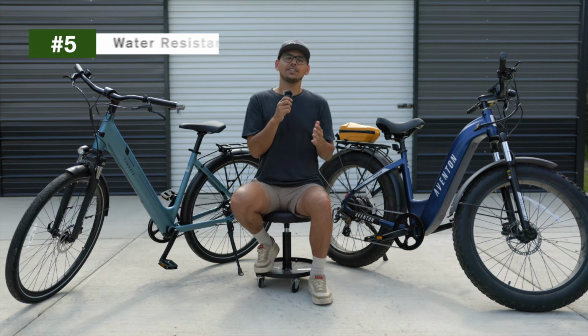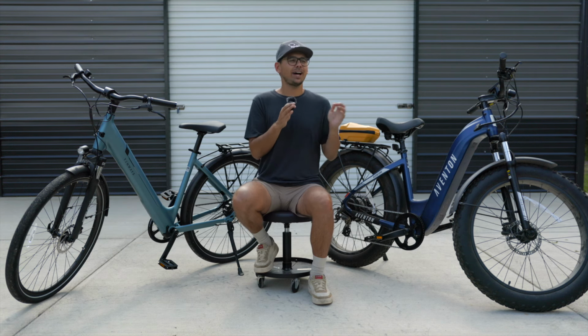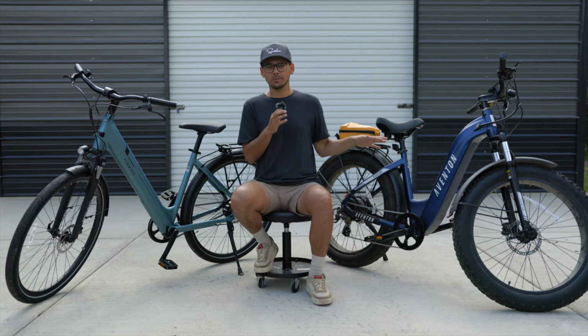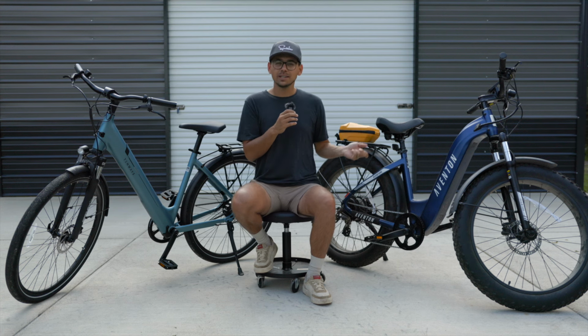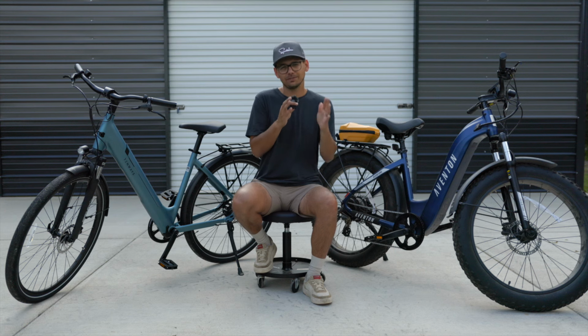Another nice bonus feature is if your e-bike has good water resistance. So usually a rating of IPX4 or better is what I enjoy. That way you can ride your e-bike out in the rain and it's going to be okay. Or if you want to spray it down with a hose, then having an IPX rating of like IPX6 is a really nice touch, but that's, again, probably just for those people who want to ride their e-bike out in the rain or get it wet. But if that's not you, then this feature probably isn't that important.